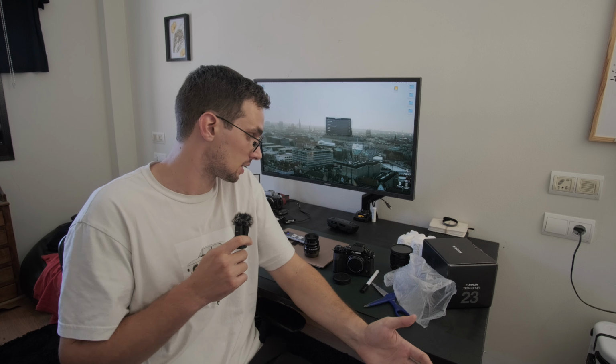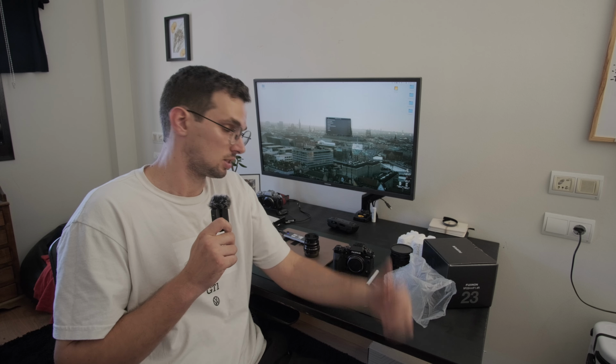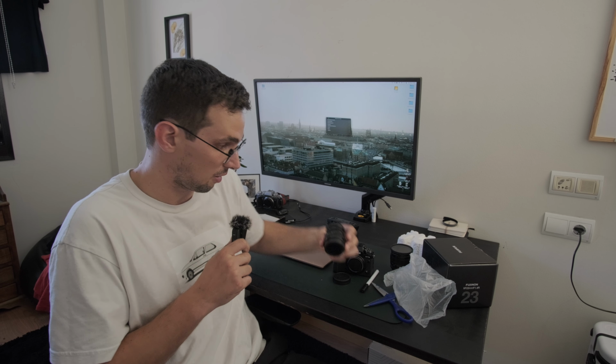A few months ago, a friend asked me to help her find a camera that she can start her photography journey with. And after taking a look at the used market, I found this X-T4 with the 35mm f2 for 1,100 euros, which in my opinion is a great price. So I told her about it and she asked me to order it all to my place because she's not in Spain at the moment, which means I get to play with the gear until she comes to Spain.